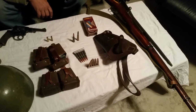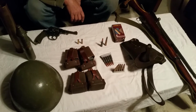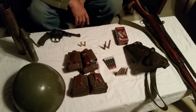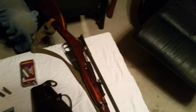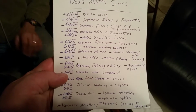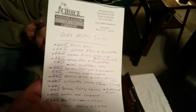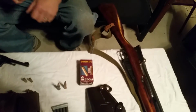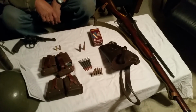But that's everything. So, okay, this is some Russian items. I hope to see you. I have many, many more items and categories. Do you have that list of categories? He wrote down a list of categories, and it's pretty hard to read. But Russian guns, Japanese, German pistols, German fighting knives. You have a lot of tobacco and smoking and lighters. He has a lot of old USGI unopened packs of cigarettes and cool lighters.